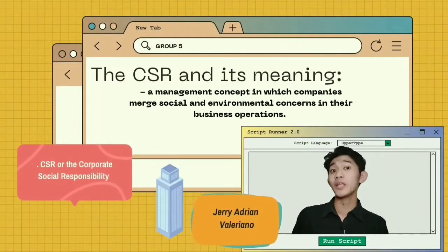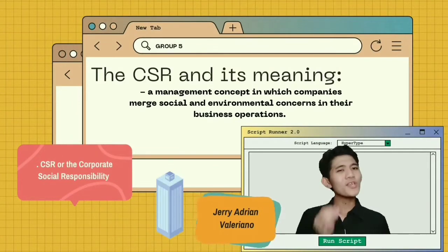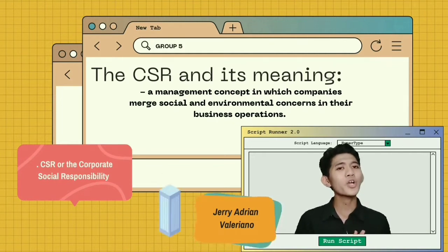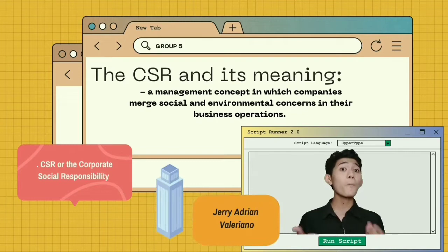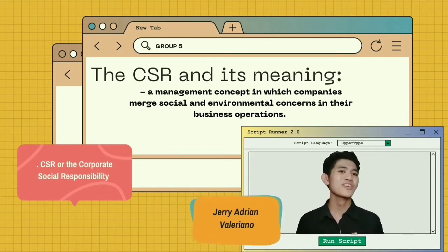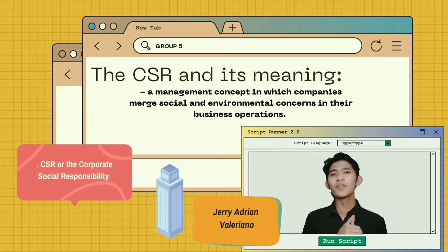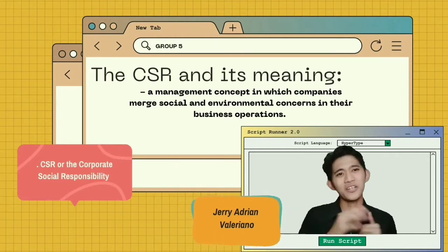Truly, the world really moves so fast nowadays. With the usage of technology, we continue to develop a world that changes fast. CSR, or corporate social responsibility, is a management concept in which companies merge social and environmental concerns in their business operations, generally understood as the way through which a company achieves a balance of economic, environmental, and social imperatives.